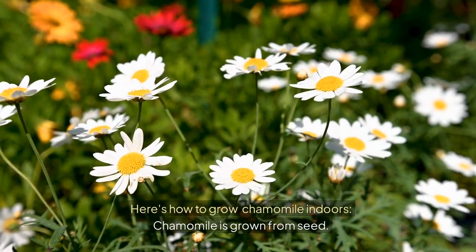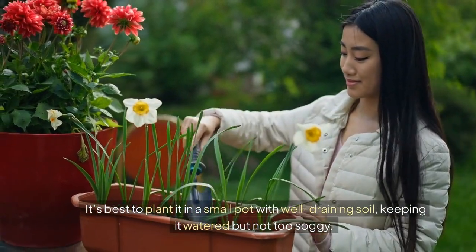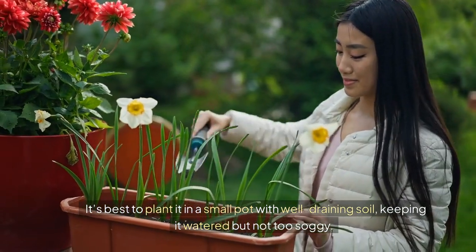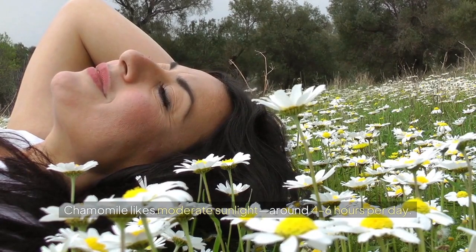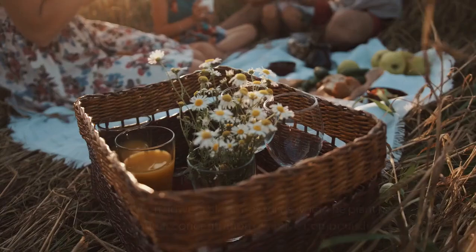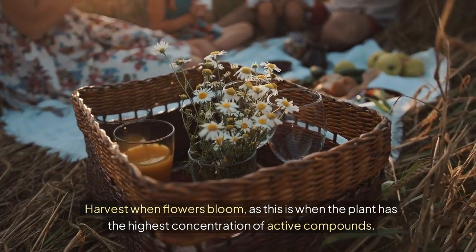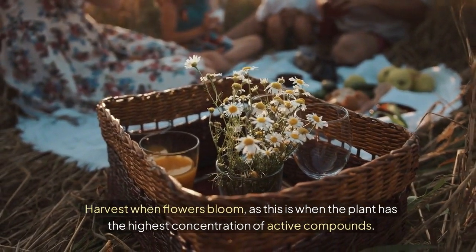Here's how to grow chamomile indoors. Chamomile is grown from seed. It's best to plant it in a small pot with well-draining soil, keeping it watered but not too soggy. Chamomile likes moderate sunlight, around 4 to 6 hours per day. Harvest when flowers bloom, as this is when the plant has the highest concentration of active compounds.